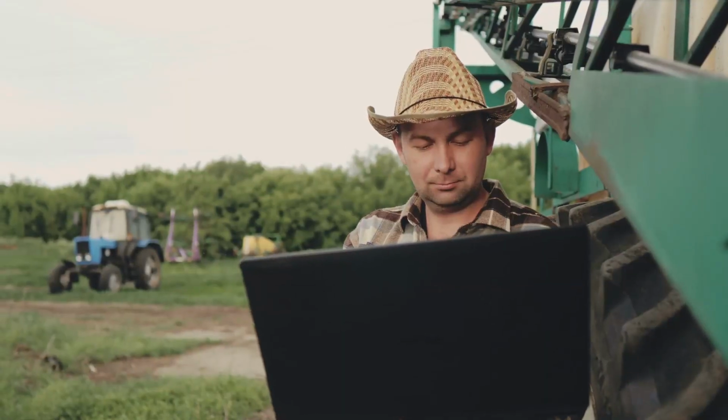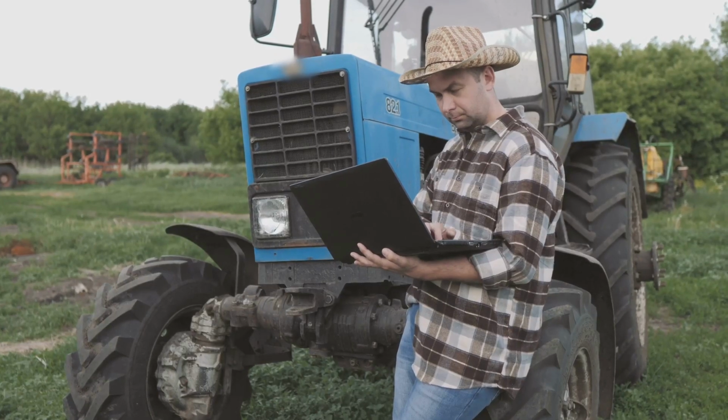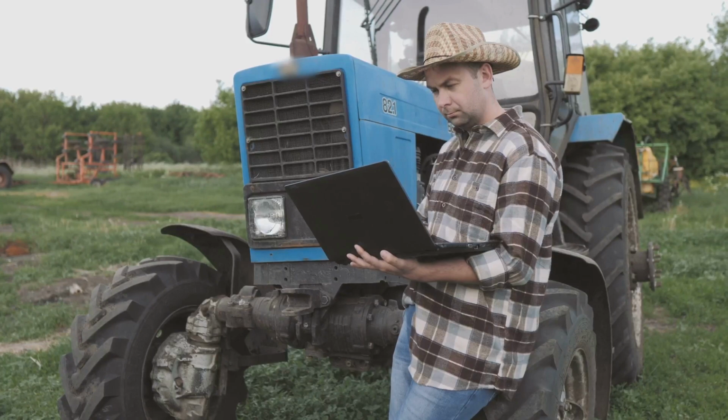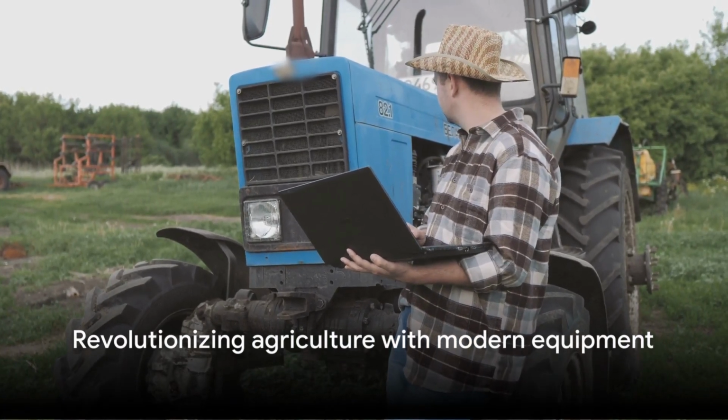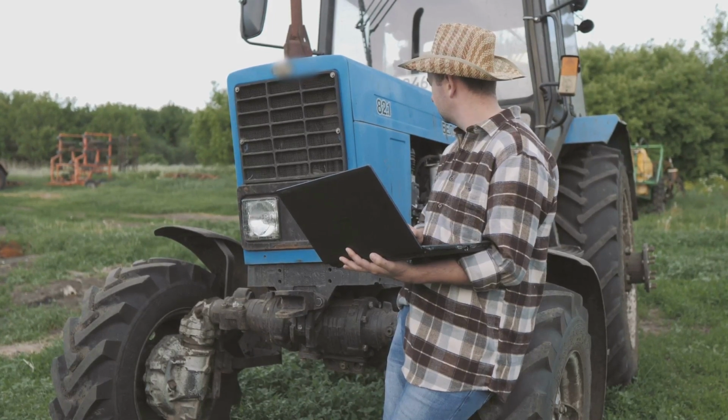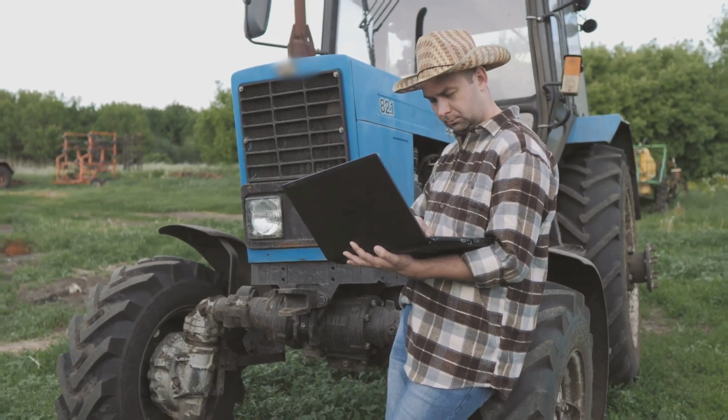The role of technology in transforming farming cannot be overstated. It has freed farmers from the shackles of laborious manual work, allowing them to focus on strategic aspects like crop rotation, soil management, and sustainable farming practices. While traditional tools have their place, there's no denying that modern farming equipment has revolutionized the agriculture industry.